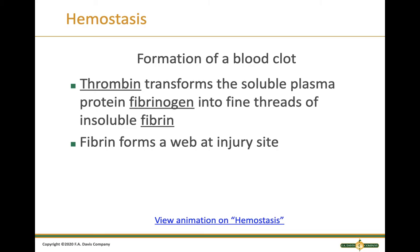So fibrinogen is soluble, it's dissolved in the blood. Fibrin is insoluble, so it forms this web, and it traps red blood cells in there, which is why clots or scabs look red, and that permanently stops the bleeding.